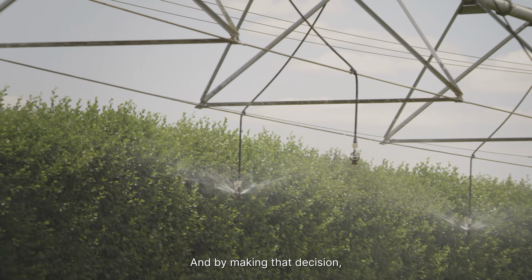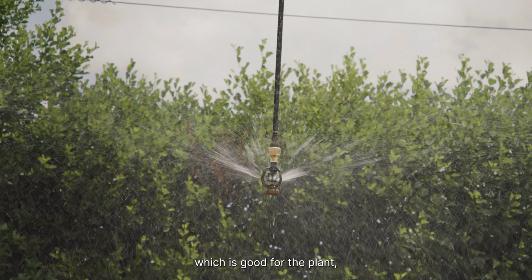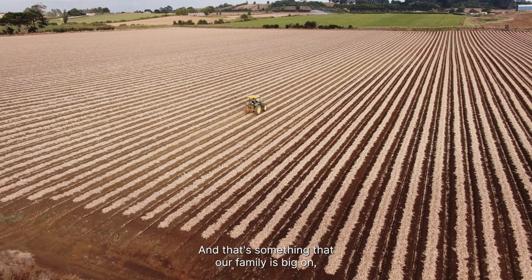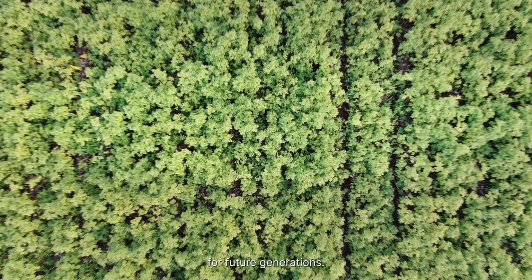And by making that decision, we're actually saving on water usage, which is good for the plant, good for the environment, because if we're not sustainable, what's the future generations going to do? And that's something that our family is big on, that we believe that we've got to leave something behind for future generations.